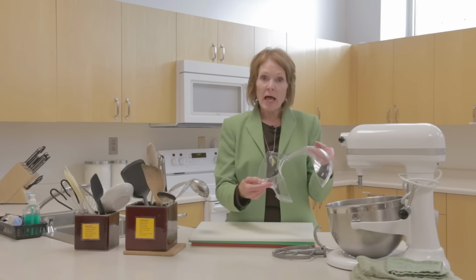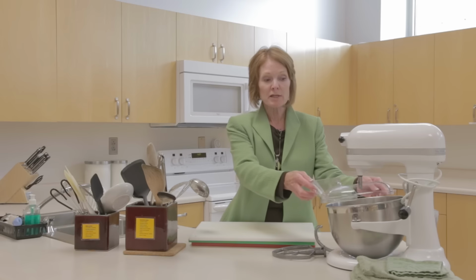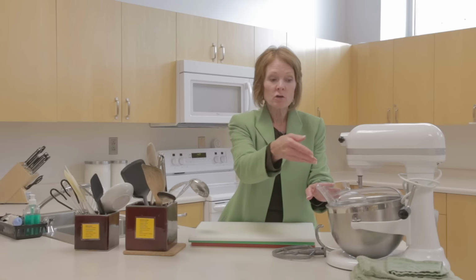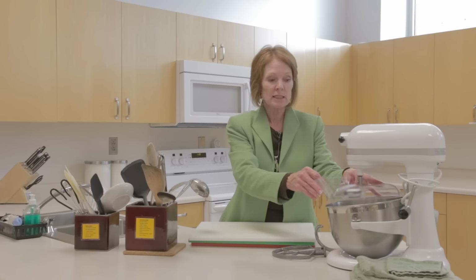You'll also have a splash guard, and it will just make sense with certain recipes when you want to add the splash guard to the top of the bowl. There's an opening right here that you can add ingredients through, and that prevents the kitchen from getting as messy.